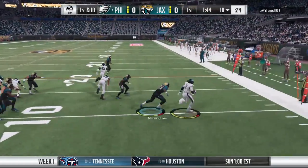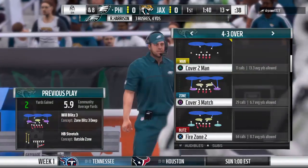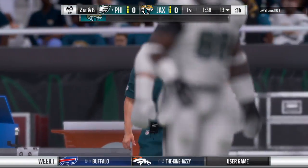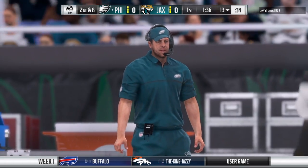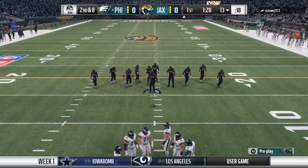Now they try the right side here. And he'll take this one only up to about his 13-yard line. Give him a couple on the carry there, 2nd and 8. We haven't seen much from him running the football here in this first quarter. No, you're right about that. We haven't seen much of him at all so far.